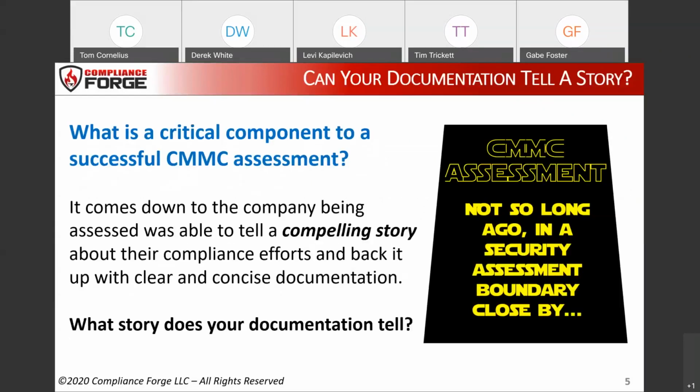So the point of this presentation is really about your documentation being able to tell a story. A lot of people overlook that documentation is really half the battle when it comes to compliance, and it's usually viewed as a passive defense, not really that important until you actually get to an assessment or some type of audit. So your documentation needs to tell a compelling story. Your documentation will tell a story either way. Is it an adventure? Or did you overcome a bunch of odds? Or is it essentially Dumb and Dumber, where it's an embarrassing comedy? This is where you really need to take a look at how your documentation is going to be presented. Next slide, please.